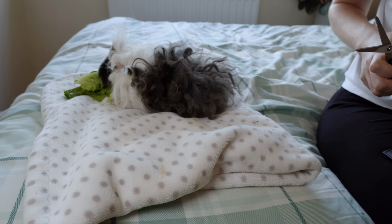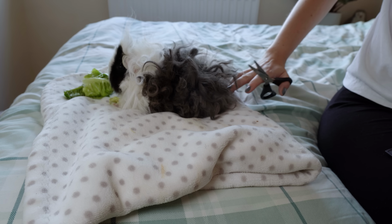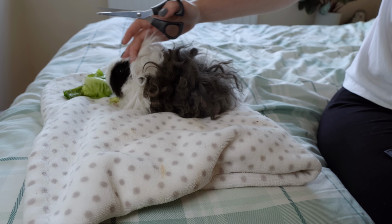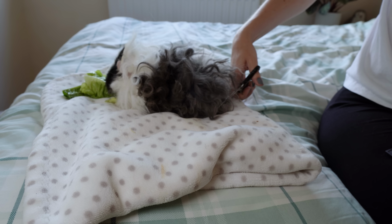If you are able to distract them, this is another technique you can try, and it works well in the beginning as well for the upper parts of the hair, and that is to distract them with vegetables or have someone else stroke them, and then you just go in sneakily with the scissors and do your thing.